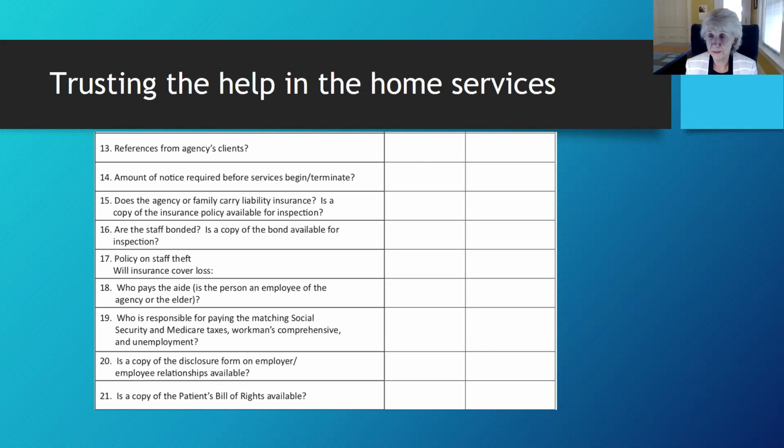Another thing to know is how much time do you have to give, or notice, if you wish to either terminate the service or even before they will begin. So do they have waiting lists? Do they require that you be certified in advance? If they're charging Medicaid, do they have to have a prior authorization? So all of those kinds of things are important.